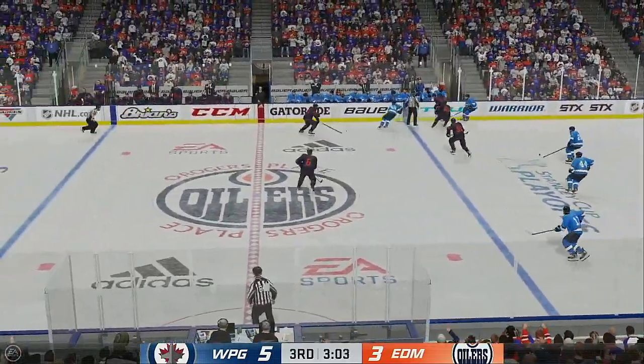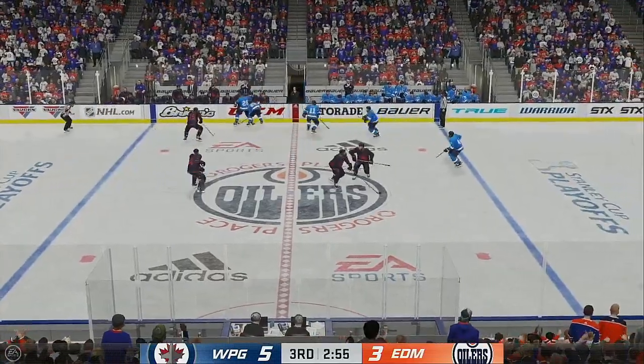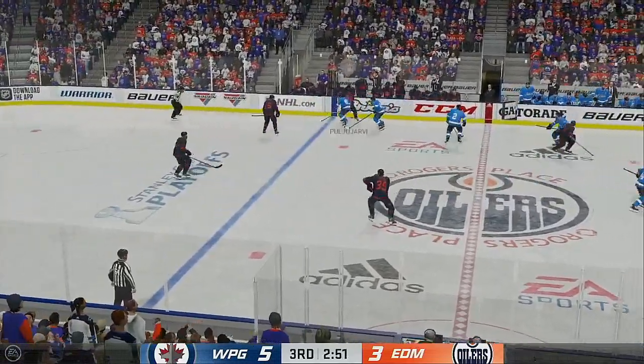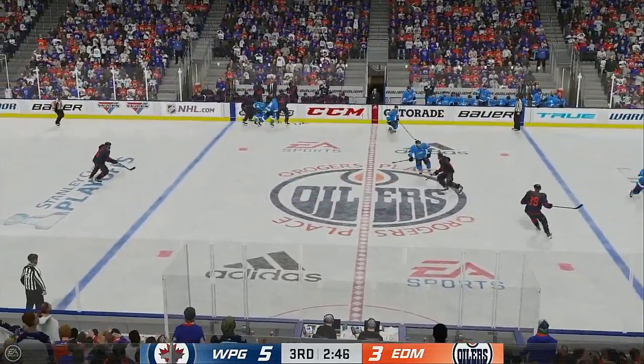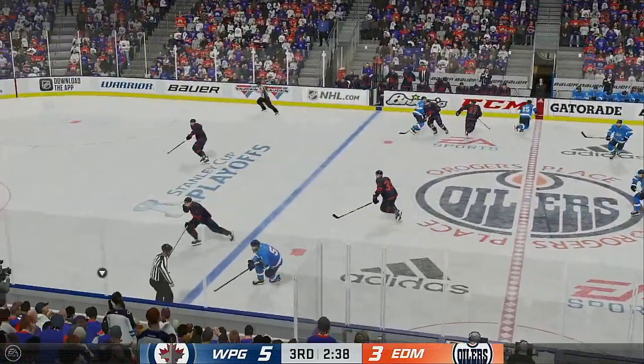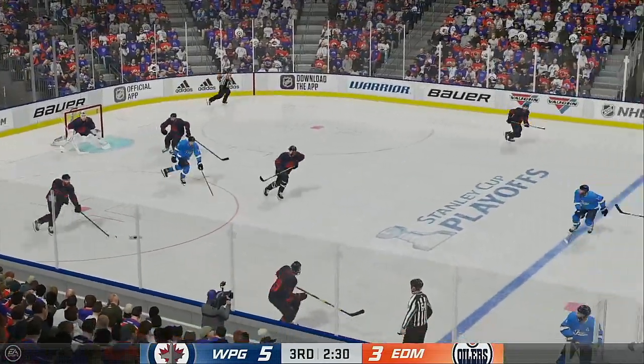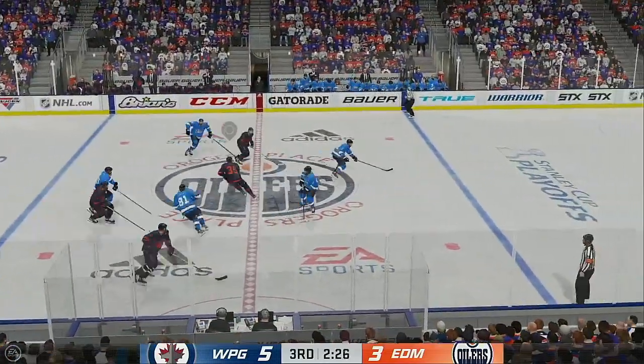Winnipeg's got the puck along the wall. Coughs it up on the play. Strong defensive effort. No quarter given here as they battle for the loose puck along the boards. Smart defensive play there. Winnipeg's got a hold of it along the wall. Can't catch up to the pass. The Oilers look to start the transition game. Sends it over to Chiasson.